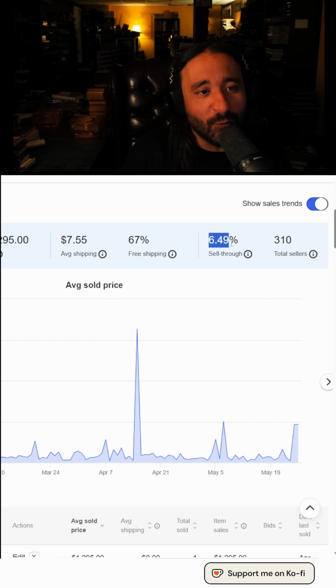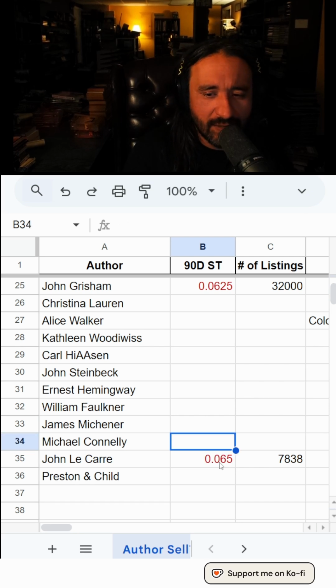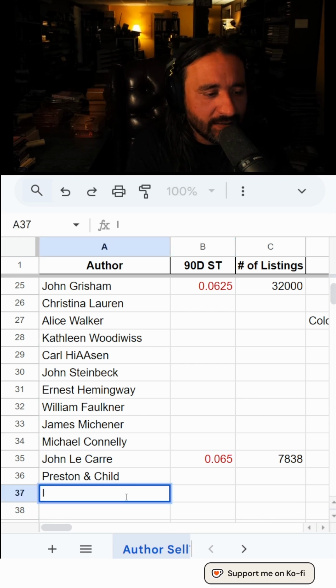So here we have another really low sell-through rate. Not terribly low, but we got a 0.0649. So we'll probably just round that up to Fleming. Yep. We should look up Ian Fleming too. Add this to the list here.